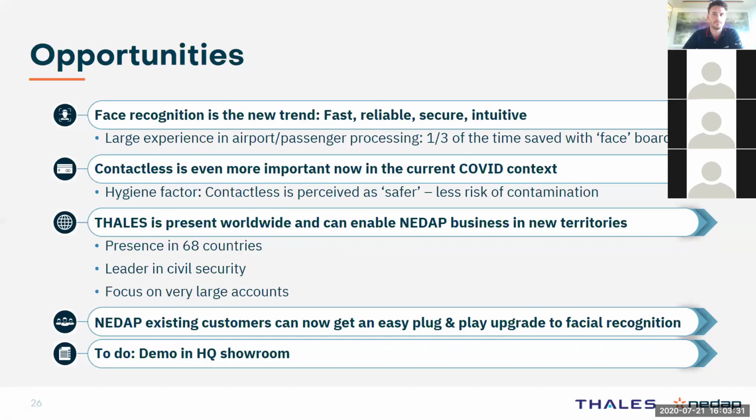And as an illustration of the speed, we have been running a number of projects in airports where we're using biometric face recognition for passenger boarding. And our experience and the experience of airlines is that it has saved about 1/3 of the time, which is quite significant, just as an illustration that the process with face recognition is quite fluid and fast for end users.